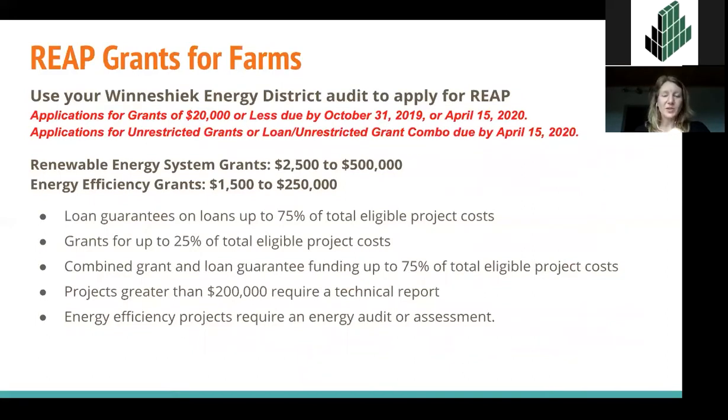Those are good ways to take a look at maybe lighting upgrades. If you've been looking at solar, I know that marketplace has shifted substantially in recent years, and Winneshiek Energy District would be a great resource for figuring out what might be possible at the commercial level. But if that's something you've been interested in, this would be a good way to assess what's possible and to then apply for your own funding. And they offer both grant standalone awards and combination of grant loan awards that require different amounts of producer commitment or input.